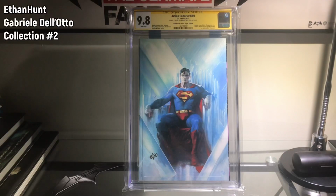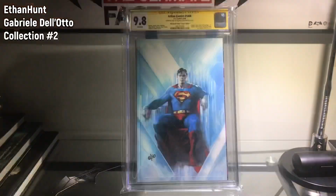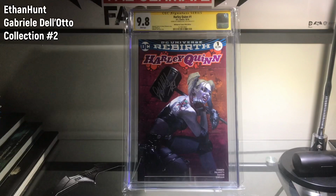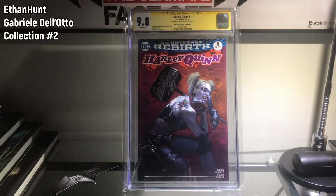Action Comics number 1000, CGC Signature Series 9.8, signed by the master himself, Gabriele Dell'Otto. 6 out of 50. So you can see the signature there. Harley Quinn issue number 1, DC Rebirth CGC Signature Series 9.8. Signed it right on the mallet, which is really sick. This is the pink variant, pretty hard to come by nowadays.